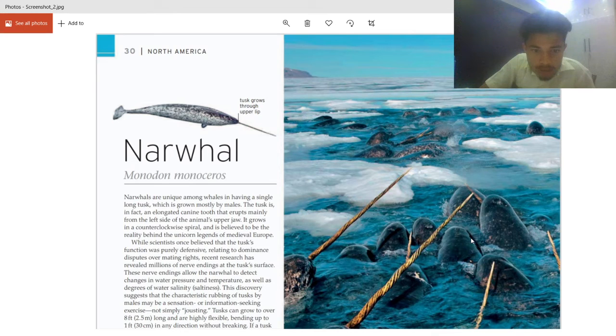These nerve endings allow the narwhal to detect changes in water pressure. You understand water pressure in the ocean: because the ocean is so deep, the water pressure keeps on changing as you go from the surface to below the surface. Each time the pressure is different. At each altitude from the surface the pressure keeps changing, and at a deeper level the pressure is extremely high. So it means that these tusks can also measure the pressure of the water.